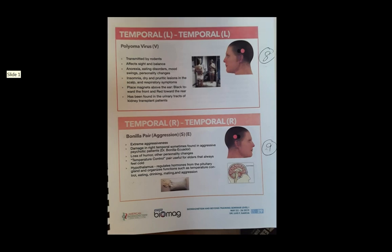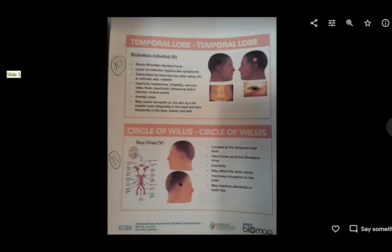you can do both these placements, temporal left, and you can see that's a vertical placement, black in the front, red behind over the ear. This has been found in urinary tracts, but it also helps with insomnia. Both children and adults can use this. The next one, temporal on the right side, loss of humor, other personality changes. Regulates temperature in elderly as well. People that are feeling too aggressive, helps with aggressiveness as well.